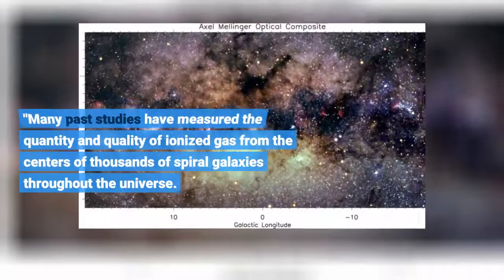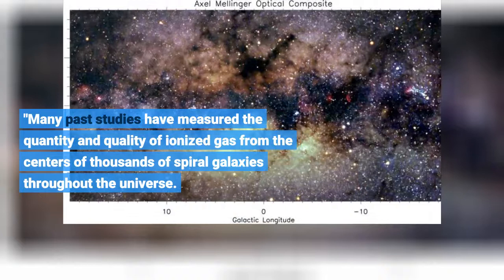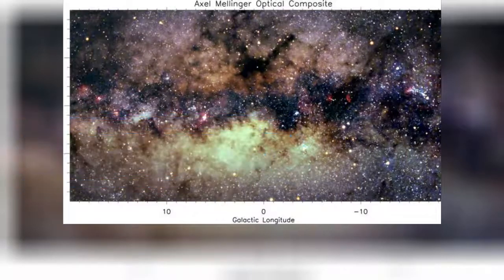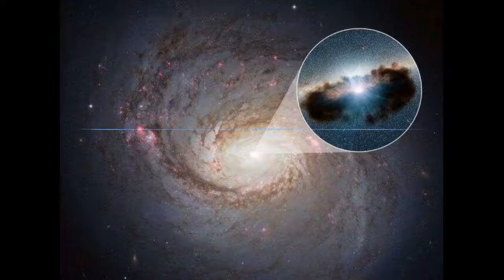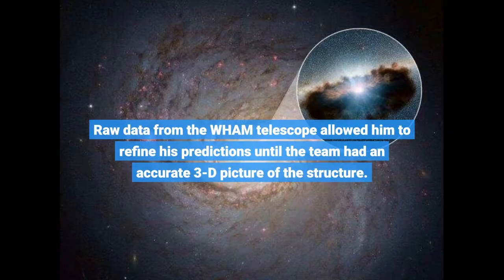Many past studies have measured the quantity and quality of ionized gas from the centers of thousands of spiral galaxies throughout the universe. For the first time, we were able to directly compare measurements from our galaxy to that large population. Krishnarao leveraged an existing model to try and predict how much ionized gas should be in the emitting region that had caught Benjamin's eye. Raw data from the WHAM telescope allowed him to refine his predictions until the team had an accurate 3D picture of the structure.